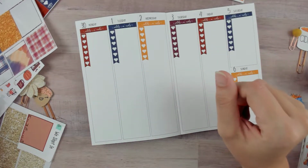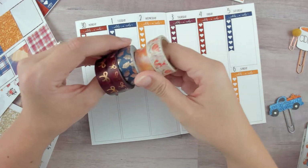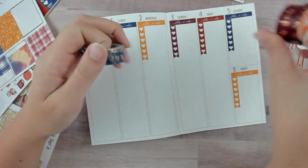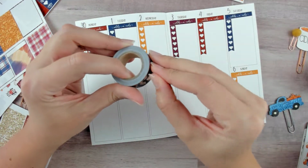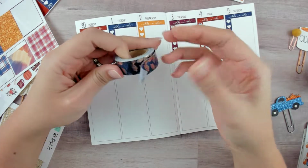So I'm not sure. But I definitely want to start off with some washi here. So I think I want to go with this leaf here. This is from, I want to say, Hobby Lobby, and I'm pretty sure it has one of those backs to it. Yeah.